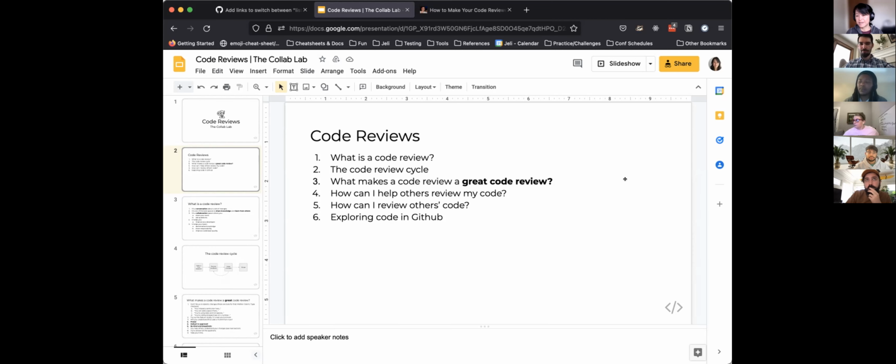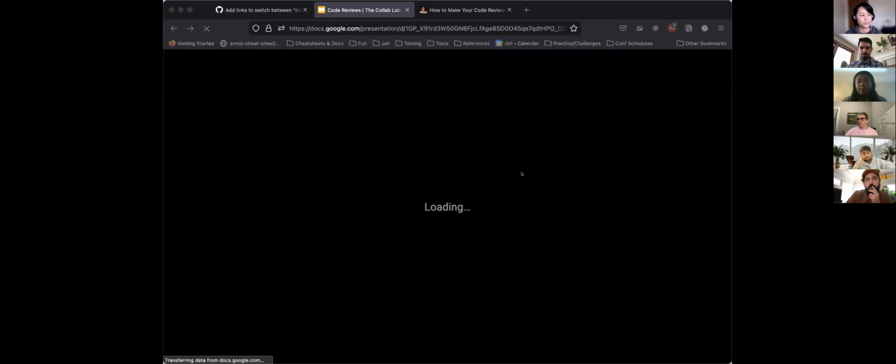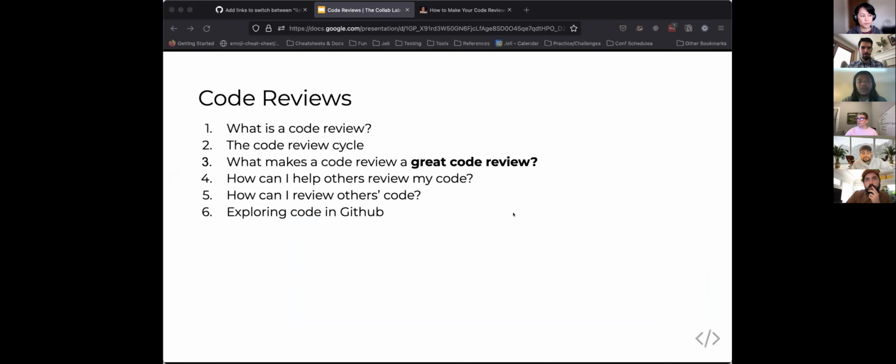Let's see. All right, let me know if you don't see my screen. So code reviews. We purposely want you to go through the process of code review without doing this module first to get a sense of how it's done. And then today we're going to talk about it. I'm going to try this presenter view. Code reviews. What is a code review? We're going to cover the code review cycle, what makes a code review a great code review, and how I can help others review my code.